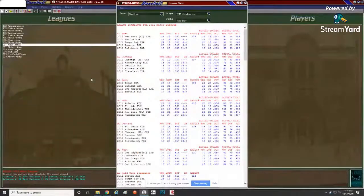The Yankees still 3.5 up on Boston. They're just killing it. 29-12 versus 22-19 in real life. Chicago, what? Look at these White Sox. Holy cow. In real life, they were 19-25. They were in 4th place in their division. They are 13 games up.